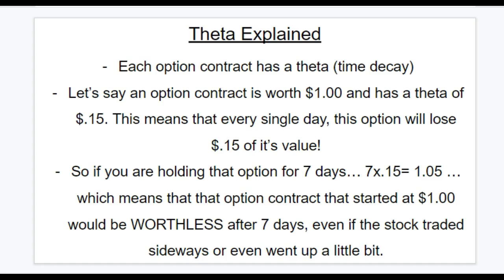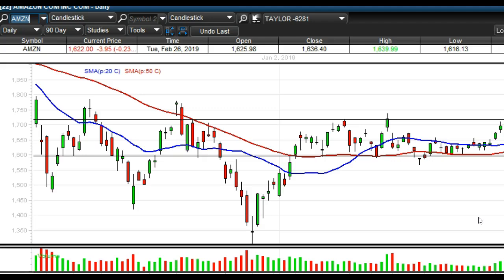5 to 7 months out in expiration, because then if our stock trades sideways for 10 days, you're going to be able to profit. So I'm just going to show you a real life example. This is just a trade that we took recently, and we entered here on this day, and as you can see, it traded sideways for about 12 days.